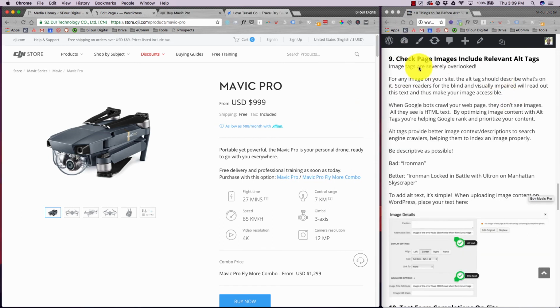Okay guys, number 9, you want to check page images include relevant alt tags. Image tags are severely overlooked. For any image on your site, the alt tag should describe what's on it. Screen readers for the blind and visually impaired will read out this text and thus make your image accessible.